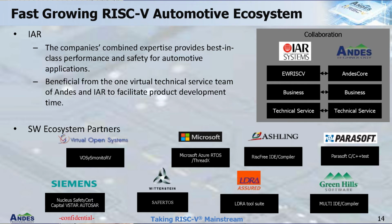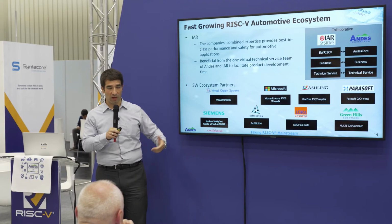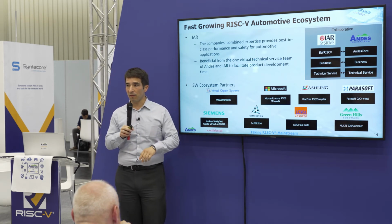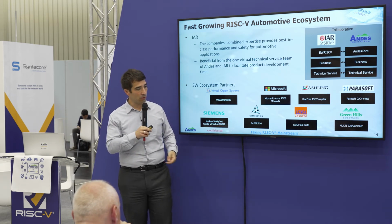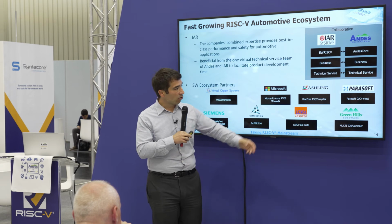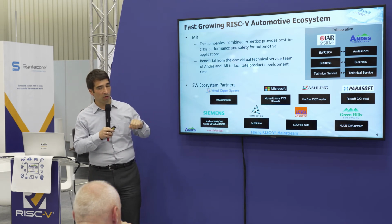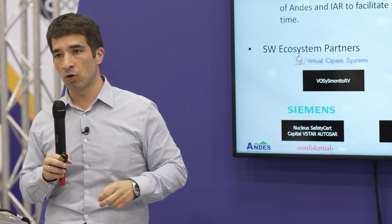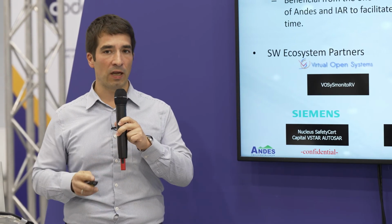In the meantime, we are also pushing for a wider partner ecosystem. So for example, we work with Siemens on their V-Star, which is an AUTOSAR implementation. We are working with Wittenstein to get a safe RTOS running on our cores. It is actually already running. We are still doing some regression tests. Green Hills, we are in contact. There are a lot of names, also Microsoft, big ones. So the main message here is functional safety is good, RISC-V is good, but you need to have an ecosystem to support this, to bring everything together.